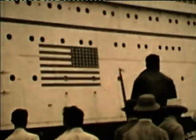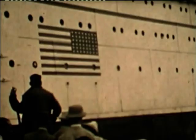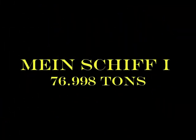In 1941 she entered U.S. Navy service as a transport and was laid up in 1946 and sold then to the Home Line and renamed Homeric. She's seen here with American flags on her side, which suggests these pictures were taken between late 1939 and late 1941.